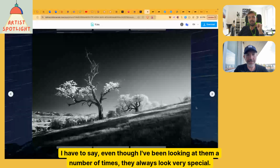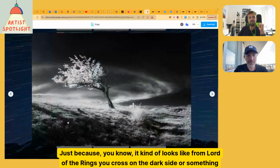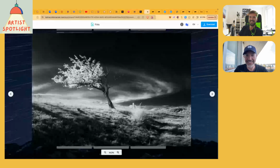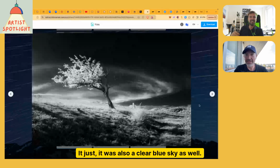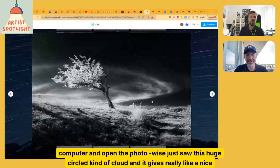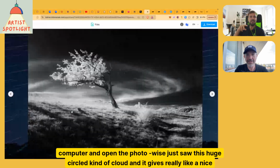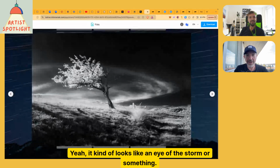Yeah, even though I've been looking at them a number of times, they always look very special. It kind of looks like from Lord of the Rings, like you cross over to the dark side or something like that. Exactly. This one was also very special because, to be honest, I didn't see the cloud on the right side. It was also a clear blue sky, and this very soft cloud was barely visible in what I saw. When I went back to my computer and opened the photo, I just saw this huge circular cloud, and it gives a really nice balance with the tree going sideways. Yeah, it kind of looks like the eye of the storm or something.